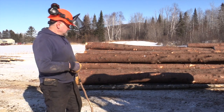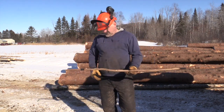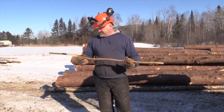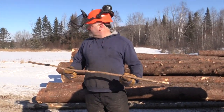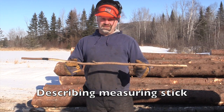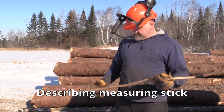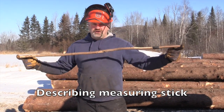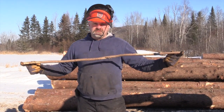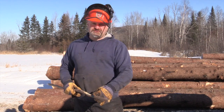Now, I noticed you've been carrying this stick around, and I'm assuming it's not a walking stick. No, this stick is used for several different things. For one, when the wood buyers want to cheat you, you've got some protection to beat them off the yard with. But no, really, this is my measuring stick. It's 4 foot long. And I have some electrical tape here, so 8 inches.